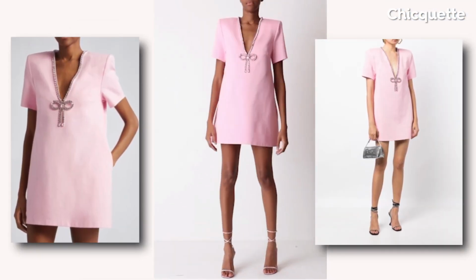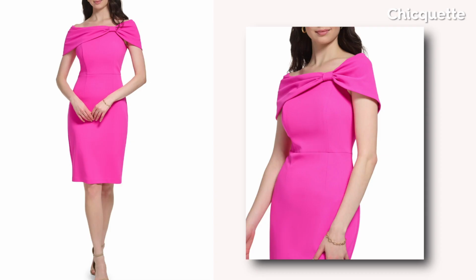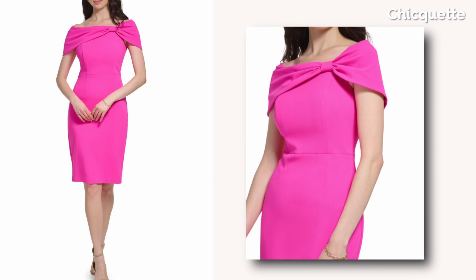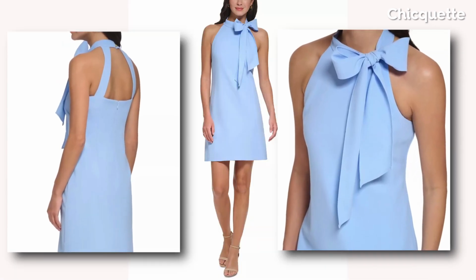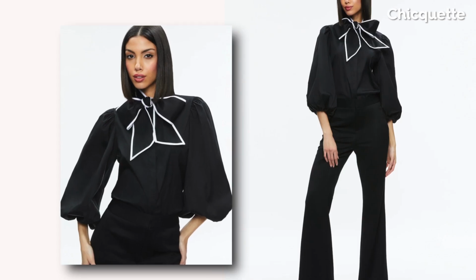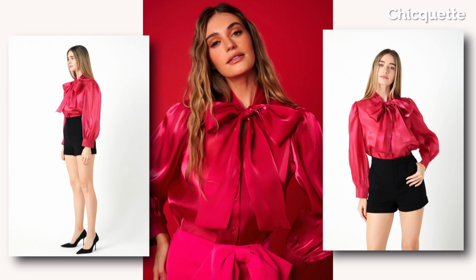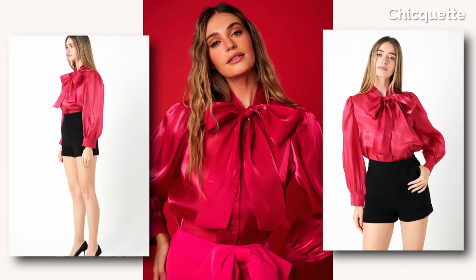When it comes to dressing, select dresses with bow details on the neckline, waist, or sleeves. This can enhance the coquette aesthetic while drawing attention to specific features of the dress. You can easily incorporate blouses or shirts with bow tie necklines. This classic looks elegant and pairs well with skirts, trousers, or even jeans for a versatile coquette style.